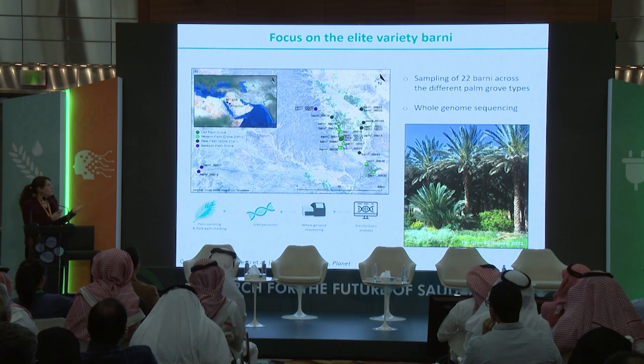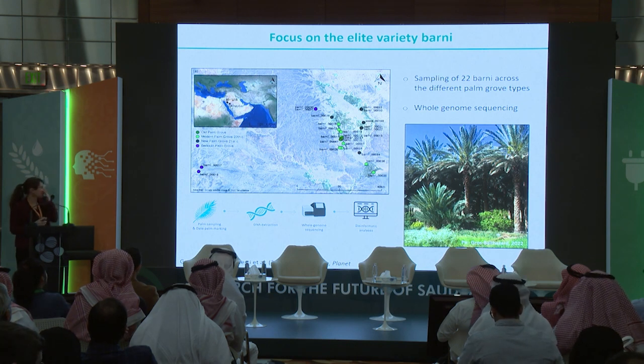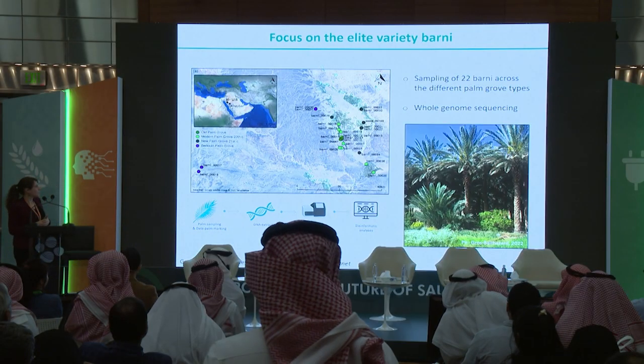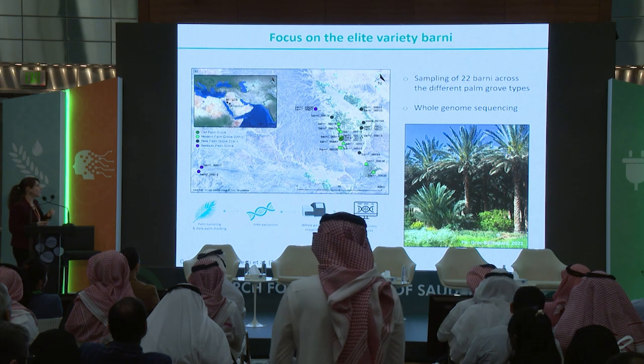Okay, so then the next thing that we have done with this variety Barni is to try to see the genetic identity behind this name. So what we have done is that we have sampled 22 Barni across the different types of palm groves that I've just shown earlier in the oasis of Alola, also one in Khaibar oasis, and also what you can see in purple is in the Bedouin palm grove, so outside of the oasis of Alola. So we have sampled those trees.